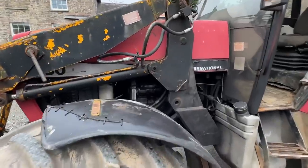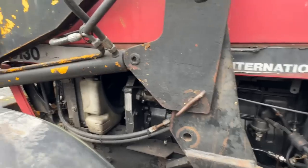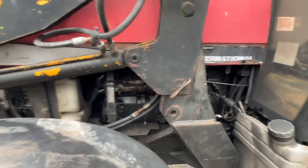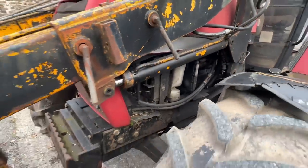So first noticeable thing on the outside is that the side panels are missing, which is a bit of a shame. But whether that's because there is a loader on it and there isn't quite enough room for them, or they rub or something, I don't know. So we're going to find that out. But if anyone knows of any 5130s which they want to sell the side panels off, I'll be very grateful.